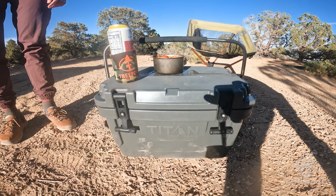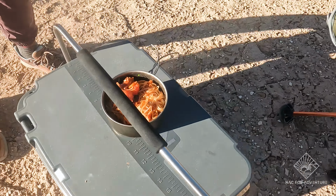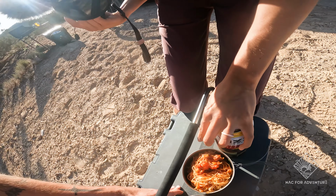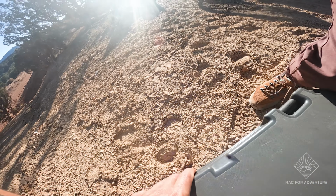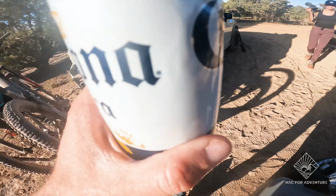There's our little table for tonight. Why is this thing up? How do I get this thing down? I think real hard. Our spaghetti dinner goes flying. Nope, got it. All right. And we are off to enjoy dinner.